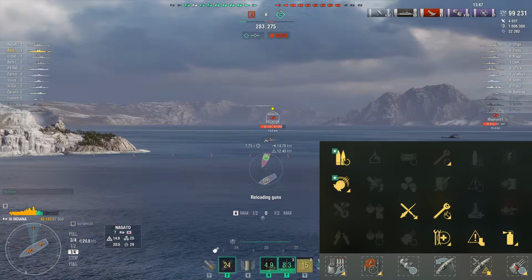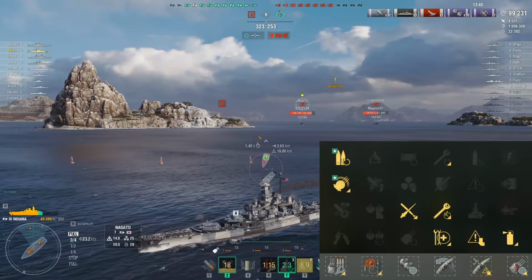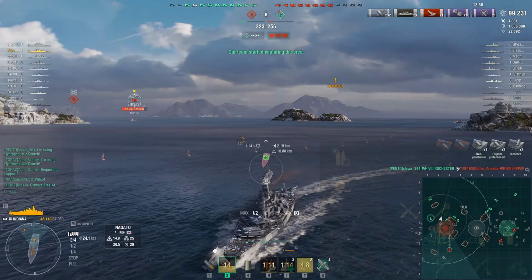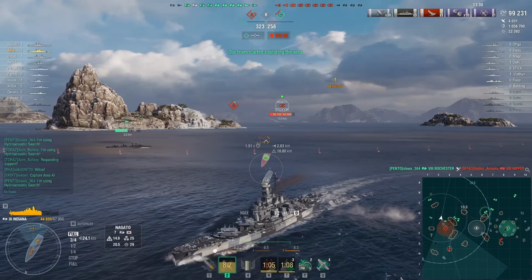Here are the commander skills. Just a quick glance again to maximize survivability and utility. This combination turns Indiana into a brawler that just refuses to die. So battle tactics I think is where the real fun begins. How to actually fight with Indiana.